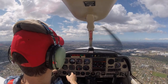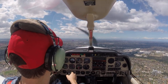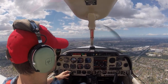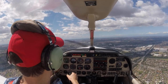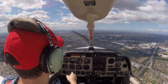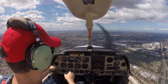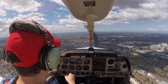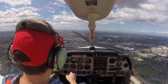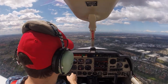AMED 952, Tower, line up runway center. Line up runway center, AMED 952. Papa Charlie November at Alpha 4, cross runway left. On Alpha 4, cross runway left, Papa Charlie November. AMED 952, report passing 2000, runway center clear for takeoff. Clear for takeoff, runway center, AMED 952.